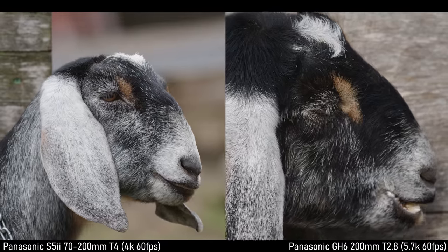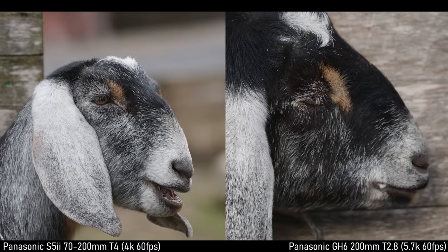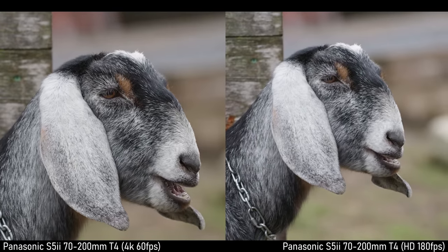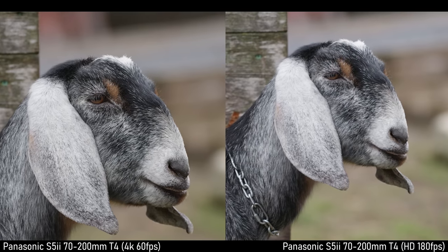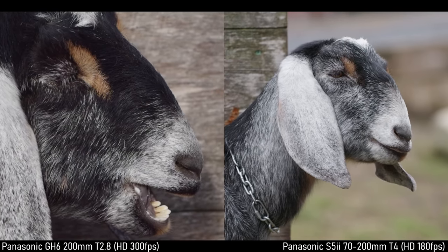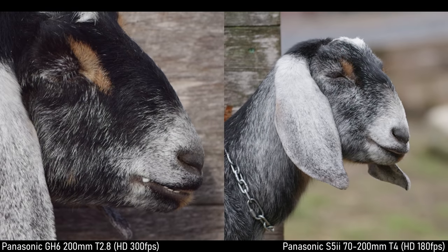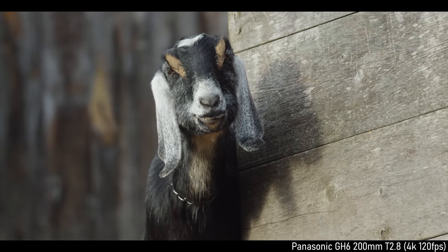When it comes to straight image quality of goats chewing the cud, GH6 has the 5.7K in 60p versus 4K 60. Not bad. Victory for the GH6. If you're curious what 4K 60p looks like versus 180 frames HD on the S5 Mark II, there we have that. Interesting crops, I noticed. APS-C crop for 4K 60, but 180 frames per second is a 1.22 times crop, so 22%. And it can also do APS-C mode, which is a 1.85 times crop. But I feel like the GH6 just has those frame rates that we desire.